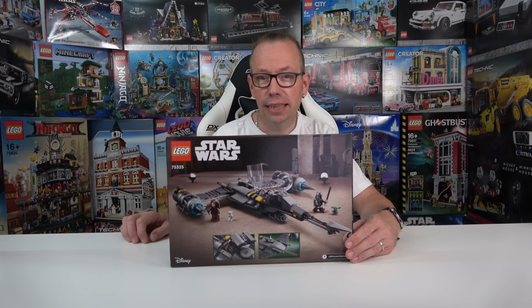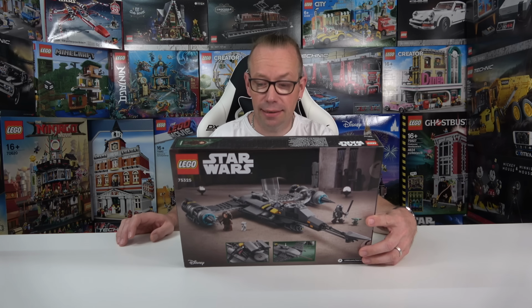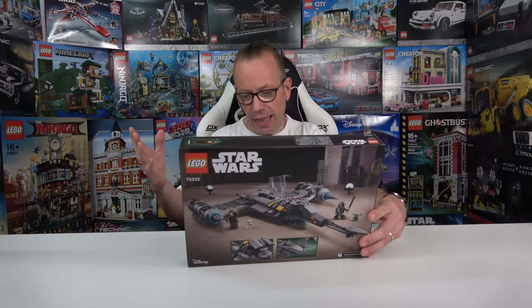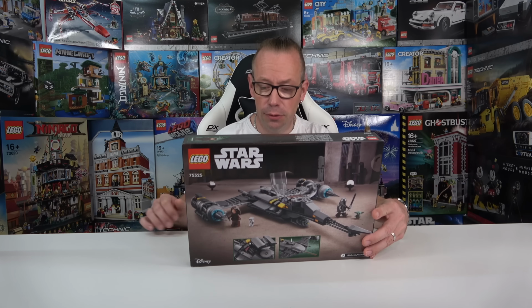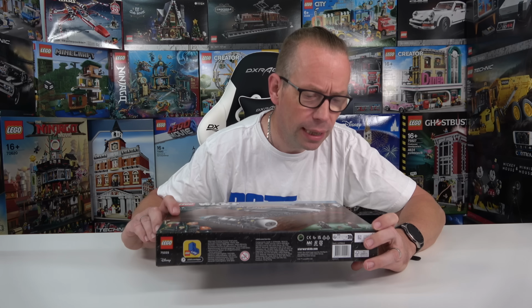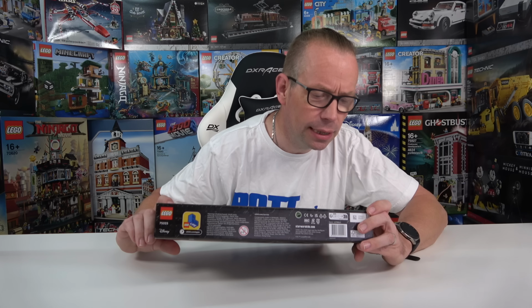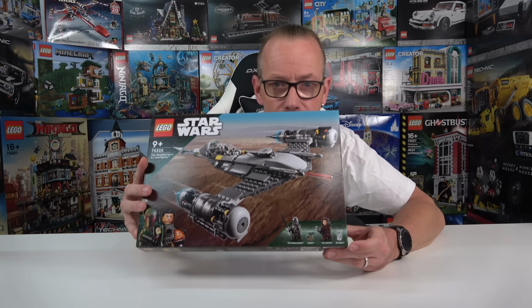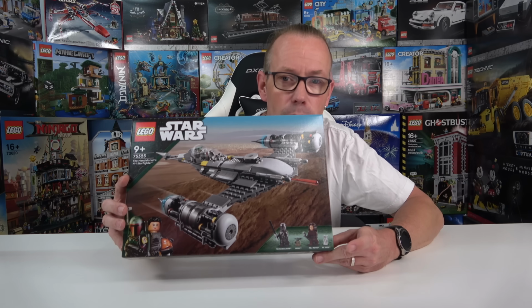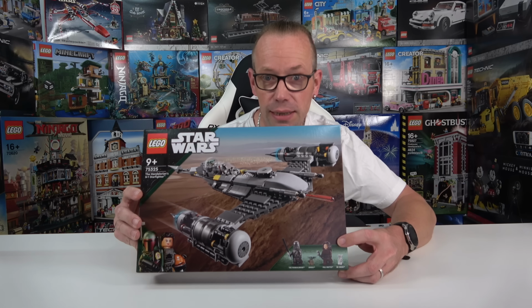It's nearly 15 cents per piece. That's really expensive. We get, I think, two big minifigures and two small figures. We have the Mandalorian, we have Grogu, we have Pelimoto and BD Droid. And this droid will come out soon in a big scale. I'm waiting for this, really cool.